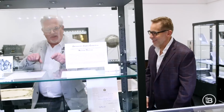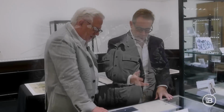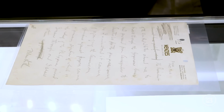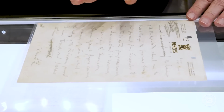In here, a couple of things. First of all, this is MacArthur. If you've ever heard MacArthur, he says, I shall return. Explain this. So, the Philippines. MacArthur obviously has to leave, and he's basically telling them he'll be back. And this is the actual message to the president. This would have been left behind and teletyped out, because obviously there were no smartphones. And this is in his handwriting, with his correction, signed MacArthur, and this is how it was transmitted to the president.